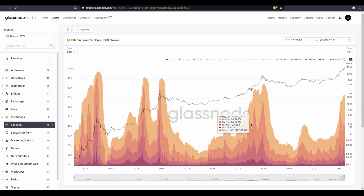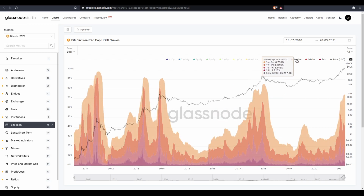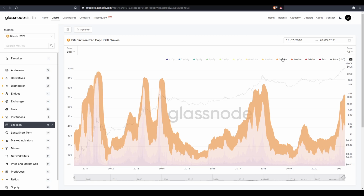And what we can see is that these medium orange peaks get higher each time. This is saying that there's a larger proportion of 1 week to 1 month old coins. So these are coins that were spent at least 1 week ago, relatively recently. That's selling into strength. Once they've been spent and someone's accumulated them, they will then turn from a 1 week to 1 month coin into a 1 month to 3 month coin.